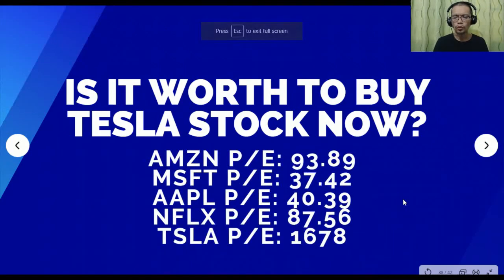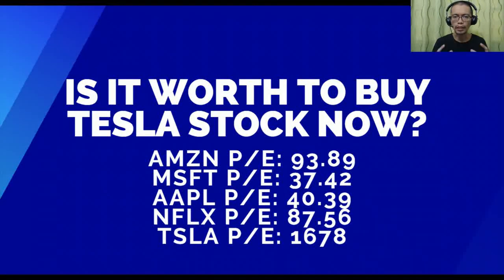And this is what I mean by Tesla's P/E being too high for me. When I compare that with other big tech companies, Amazon at 93, Microsoft 37, Apple 40, Netflix 87, Tesla's 1,600 P/E ratio is simply too high for me to get into Tesla. So at this point, I'll be on the sidelines with Tesla. I would rather look for other investment opportunities that I feel are more reasonable for the numbers.